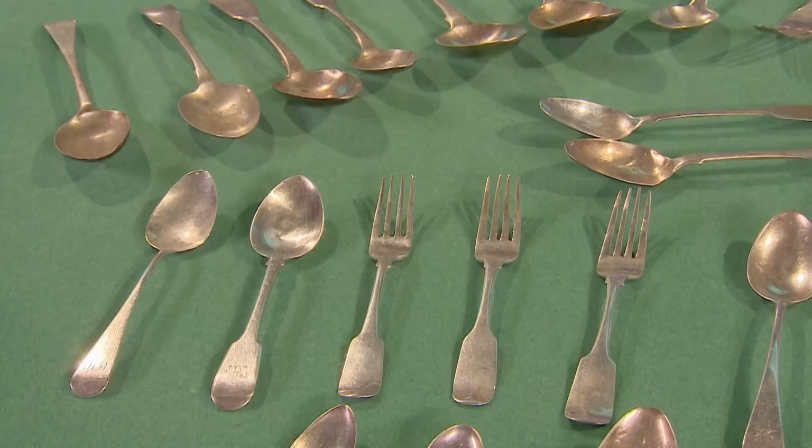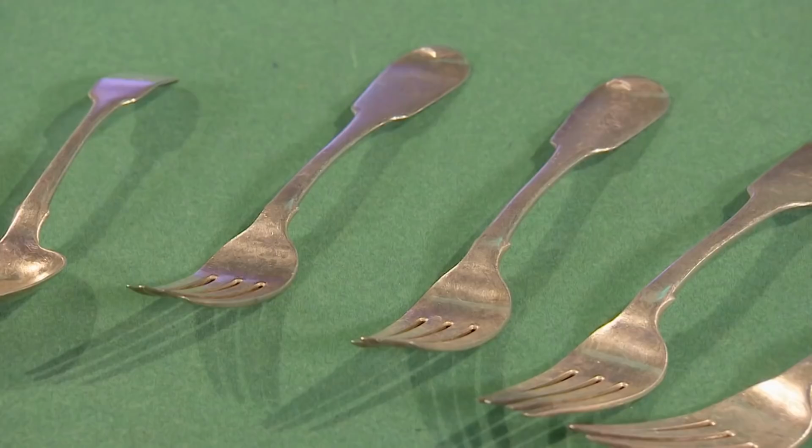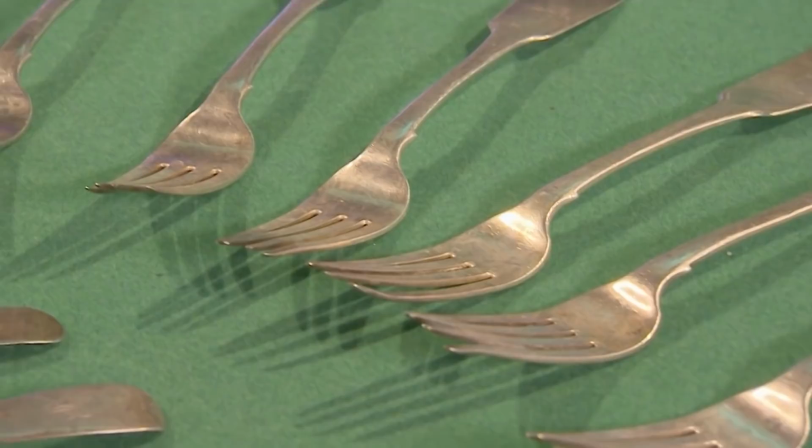Silver collection my partner inherited. Don't know a lot about them other than we found them in a loft, and they've been there 30 years or so. So hoping you can tell me a bit more. Well, it looks mostly Victorian. It's nice, some of it, there's some nice cresting on it.